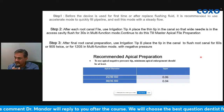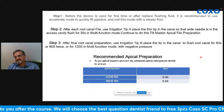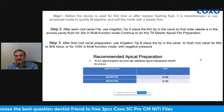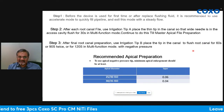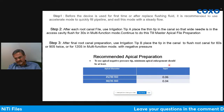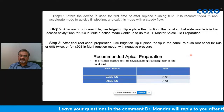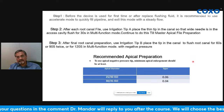Now, if we go back, we saw that 15 ml of solution is what is required per tooth per visit. So I will come to the flow rate also. So a cycle of say about 60 seconds will allow you to irrigate for about 5 to 6 ml. The flow rate is 5 ml per minute.